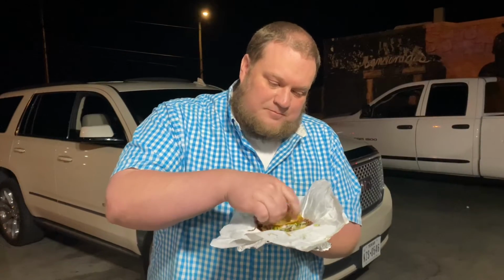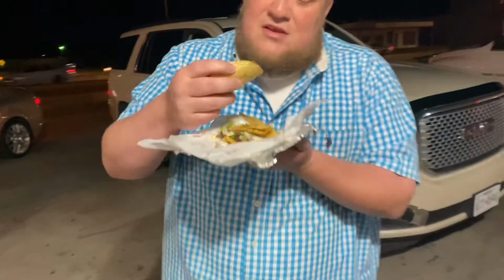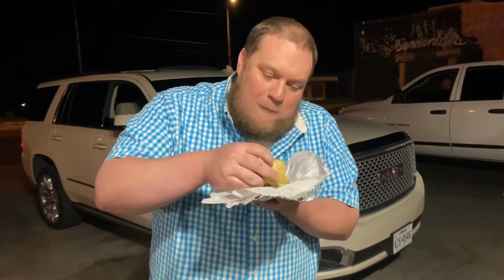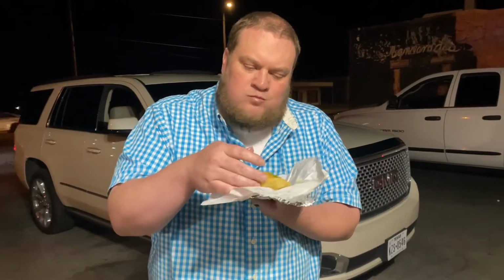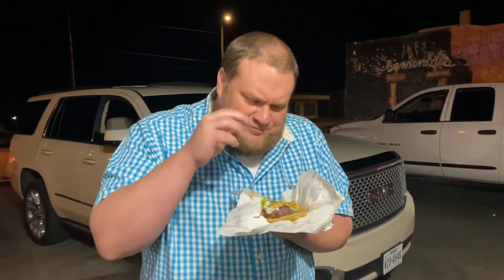Let's see how the barbacoa goes. I don't know if you can see this, but look at the char on the end of that. It's a beautiful taco right there. That's really good barbacoa. It's got amazing flavor. It's got a lot of seasoning in it, where some of the other barbacoa we've had, you can tell there's not a lot of seasoning there. This has a lot, and it also has a very fatty, really delicious, really kind of soft but crispy texture. This is one of the best tacos we've had all night.